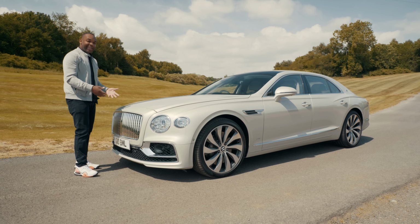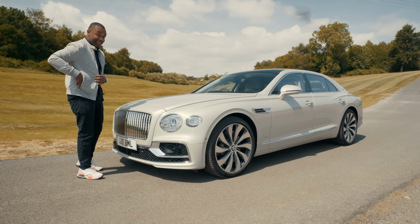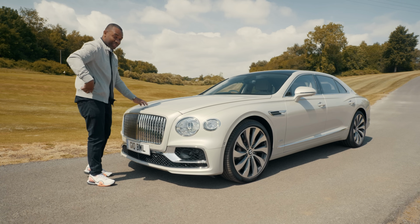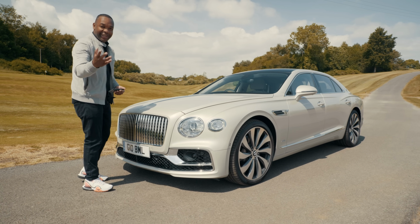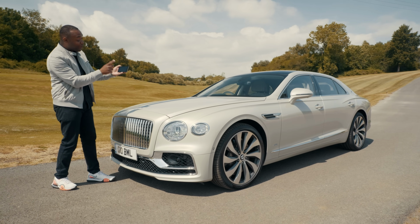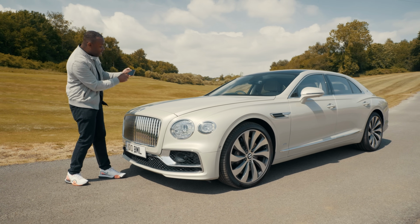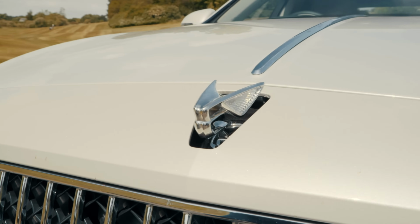And then there's the pièce de résistance, the bonnet emblem. Now on Rolls Royces you have the Spirit of Ecstasy, but on Bentleys typically what you get is just a simple badge. But they've actually redesigned their bonnet emblem for their centenary. 100 years in the game and you have a brand new Flying B, which can be deployed using a tablet that lives in the car.